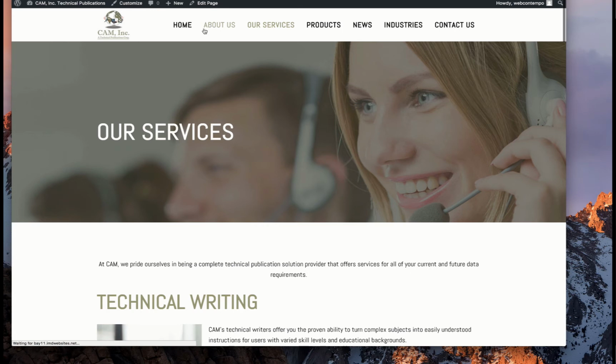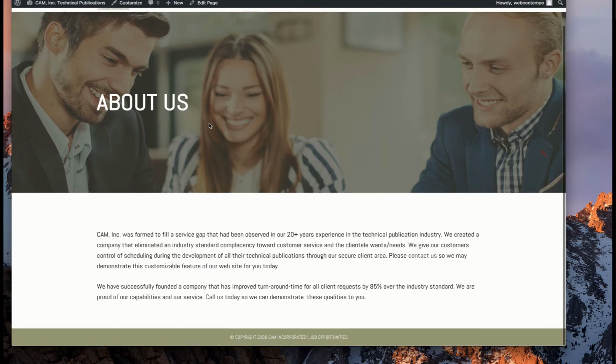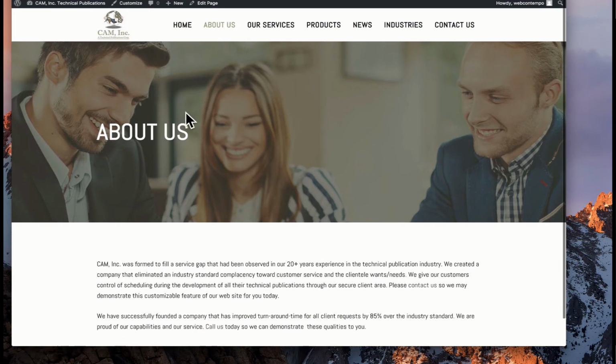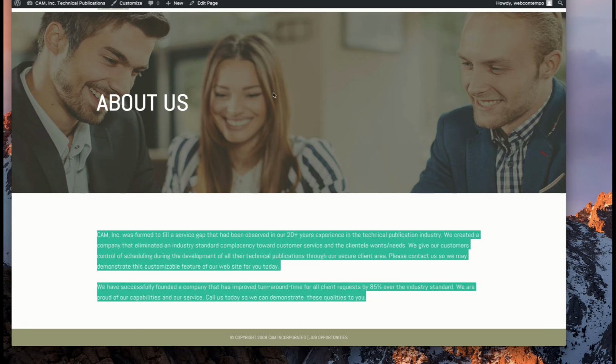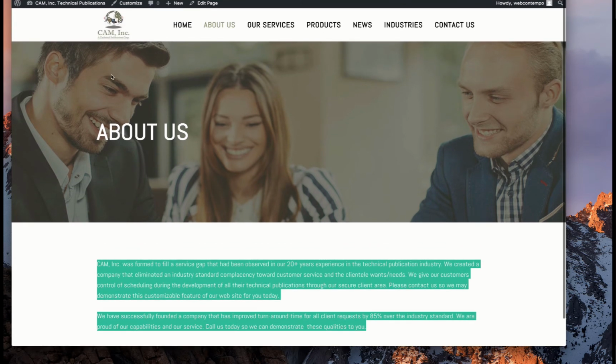Let me just check out the about page really quick. Nothing too special here. We've got another nice large full width stock photo. It looks really nice, and they didn't really have much on the about page, so having this big photo here is a really nice way of just kind of stretching out the content and making it look like there's a little bit more than there actually is.